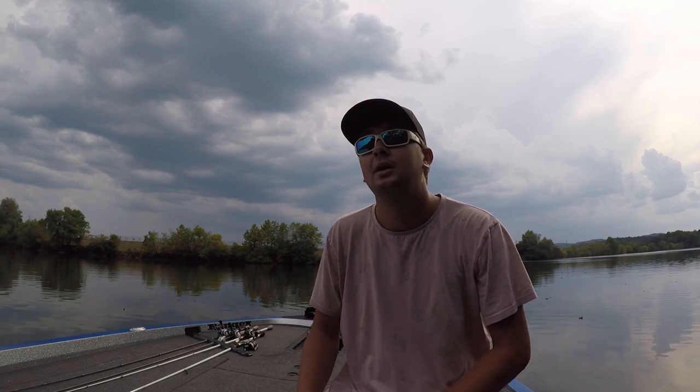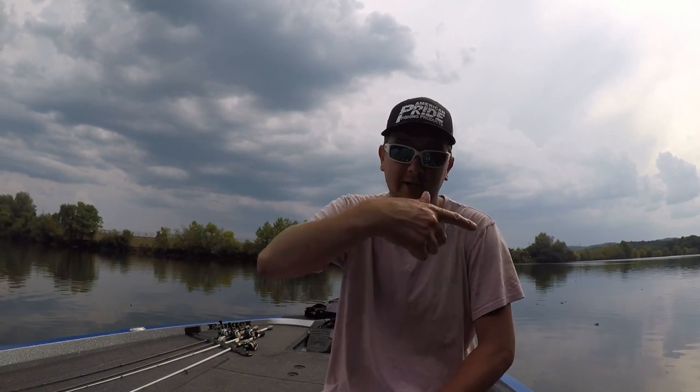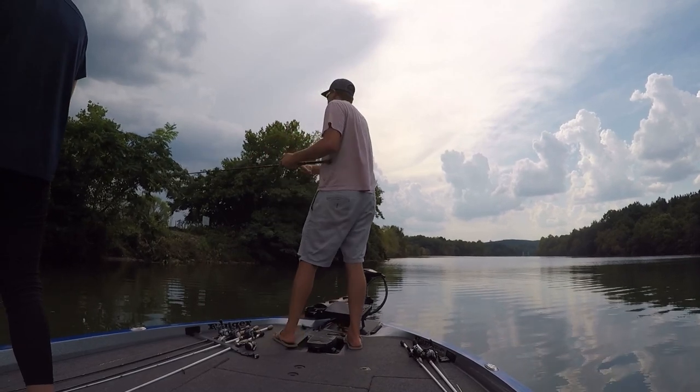So we've seen 3 4-pounders today. One was a 5, and then that one I just caught was probably a little over 4. And then I lost a 3.25. We've been here like 40 minutes. Oh, too bad.